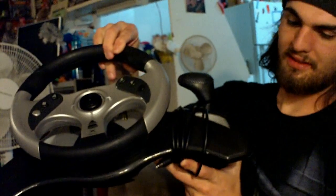Alright, had to reposition for a second, guys. I'll catch that in editing. Alright, here's the steering wheel for an Xbox.